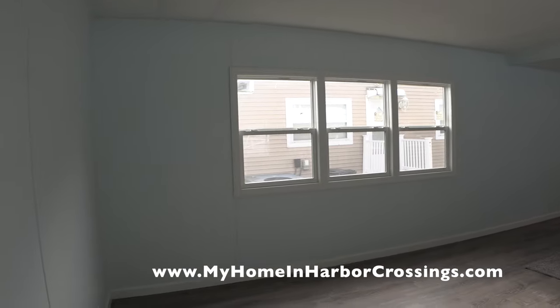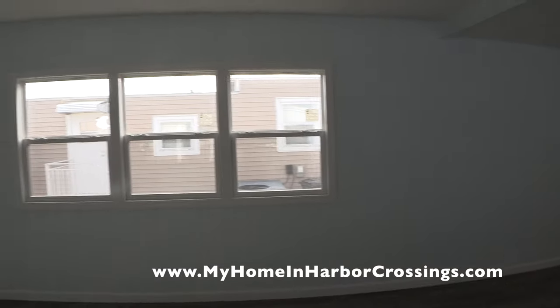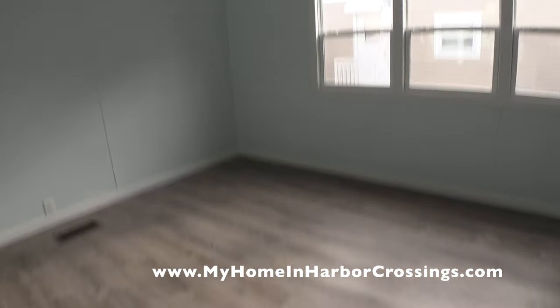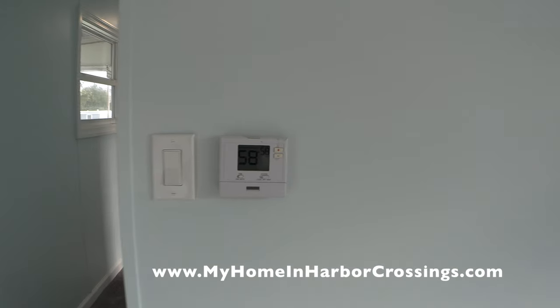I can't believe how pretty this house turned out. I definitely have to do another video where it shows the before and after. It's just remarkable. The floor is laminate and it's throughout the whole front end of the house. There's your ceiling all painted. And then the back section of the house is carpeting going down the hallway. Here's your thermostat.